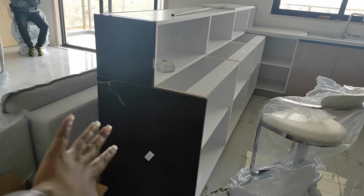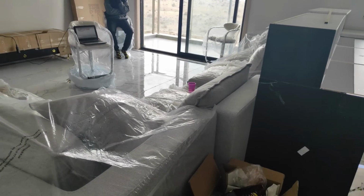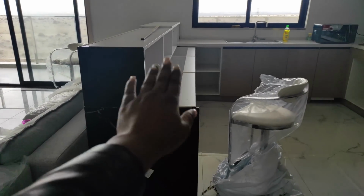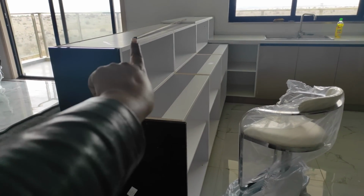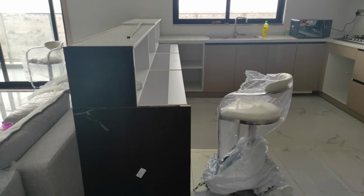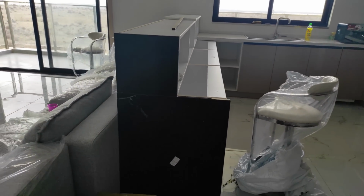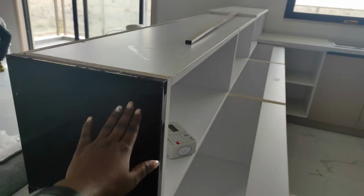moved this slightly back. He has reduced the living room space. My client was complaining about the same. Also, the island is quite high. You can see the difference between the bar stool and the island. It's quite high, so my client has said we need to reduce it a bit. So we're waiting for the fundi to come. We need to take this down lower.